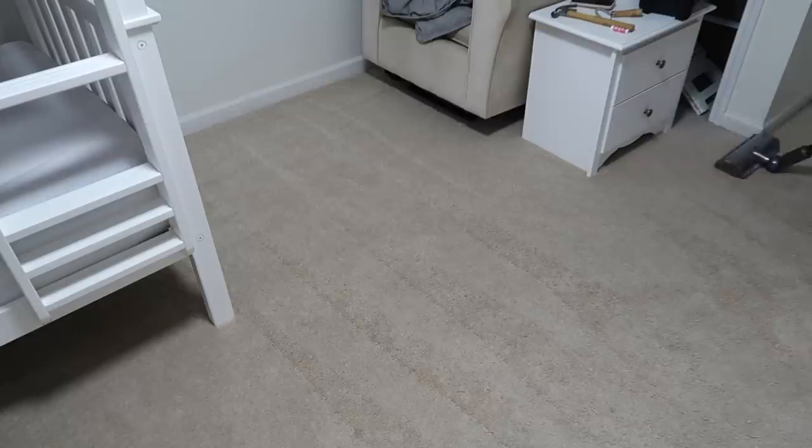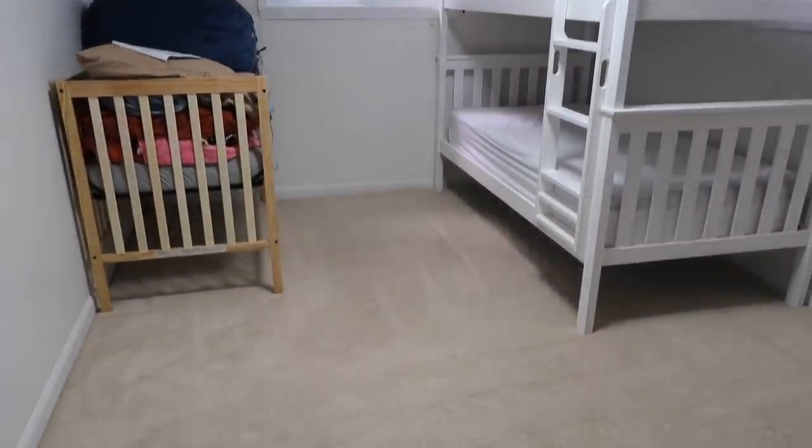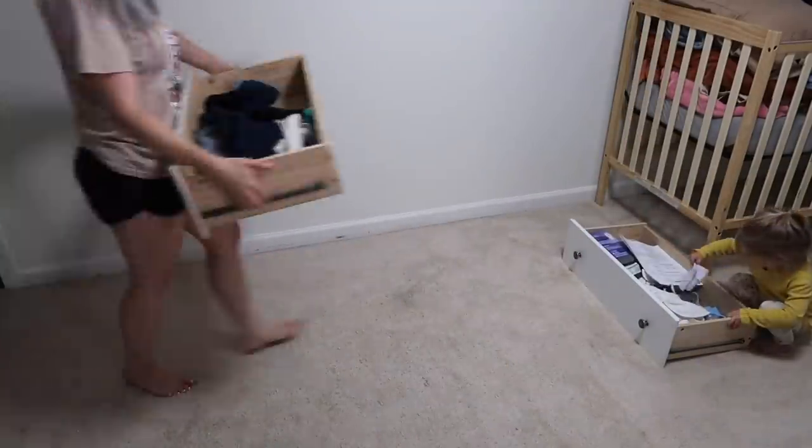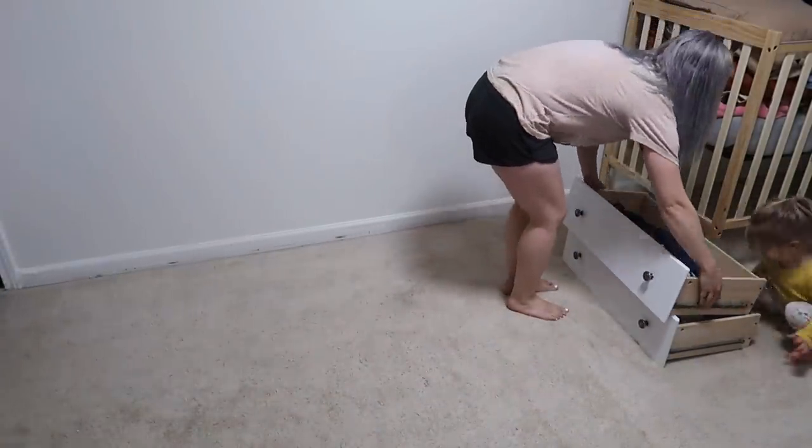I just did a quick vacuum of the entire room before moving the dresser that was in the nursery, and which is now the playroom, into the new room for the kids.